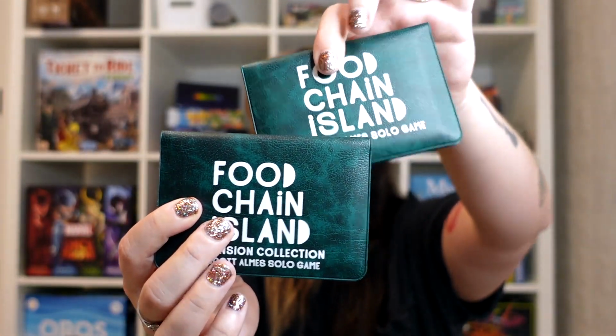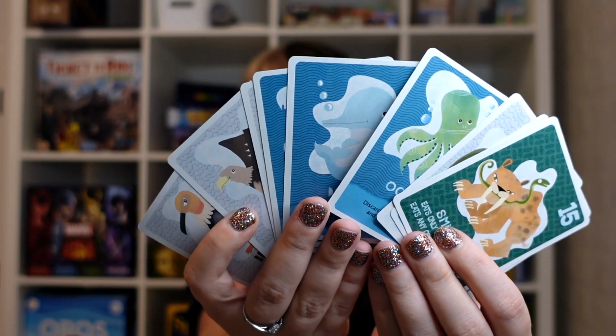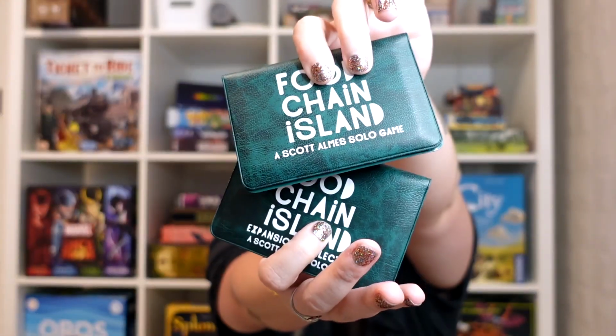This one also had an expansion up for pre-order, so I just figured while I was there, these are really inexpensive for how well they play. I figured I would just get the expansion as well, and give it all a go together. So I will be playing these soon. It is a solo game, so I'm very excited about those.